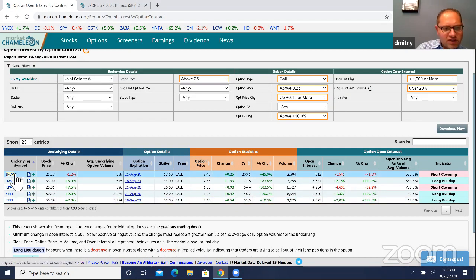So INOV, we see that stock at $25.27. Yesterday, the August 21 calls, which are in the money calls, finished at $8.40. The implied volatility on it was up 45%, but we see that the open interest actually decreased on the day. So that looked like a short covering situation, because open interest was decreasing as implied volatility was going up. The assumption is that people who were short were buying those back.